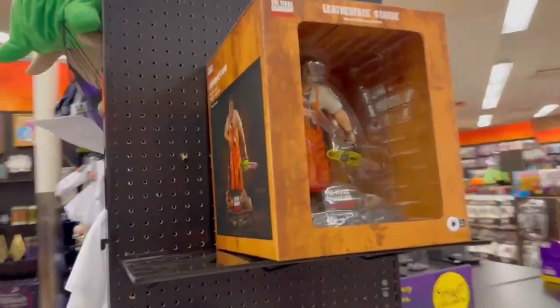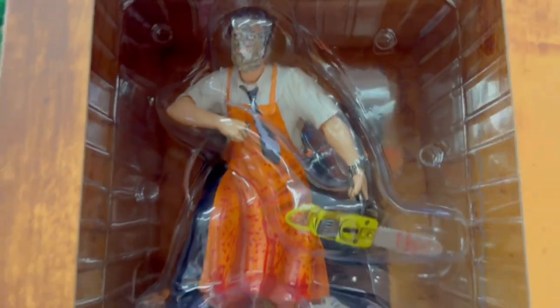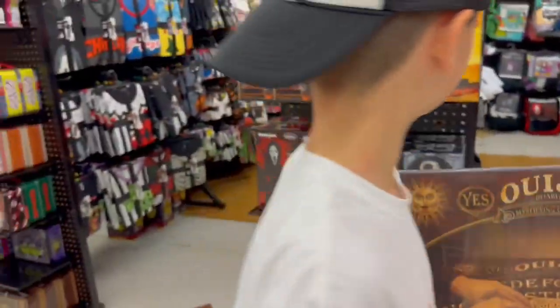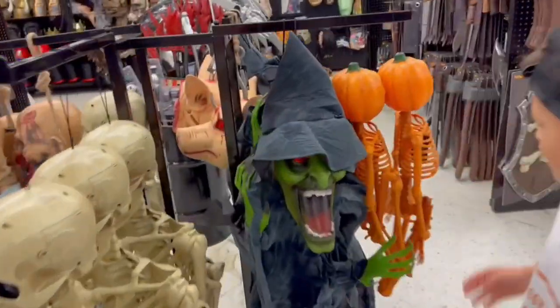Ooh, we got a lovely statue. Really cool. Oh, and they have stilts here. They have a howling spirit. And they have a howling spirit in stock. Oh, look. A Luigi board? You mean a Ouija board? He said a Luigi board. Oh, look at that.